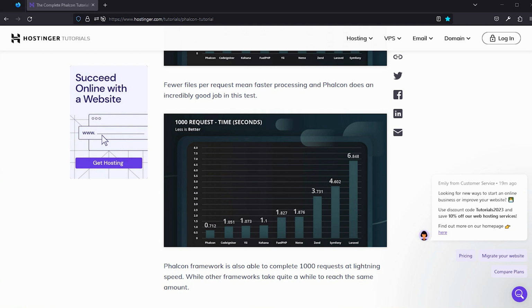Now we check how much time is required per 1000 requests sent. How much time is required to process 1000 requests. Less is better. Phalcon uses only 0.721 milliseconds to complete 1000 requests. CodeIgniter uses 1.051 seconds per 1000 requests. Symphony uses 4.602 seconds per 1000 requests. Laravel uses 6.848 seconds per 1000 requests. Phalcon is also able to complete 1000 requests at that lightning speed, while other frameworks take quite a while to reach the same amount.